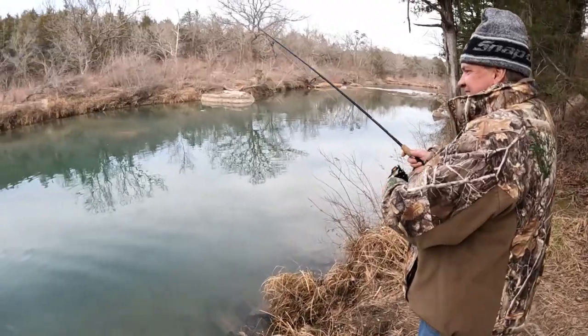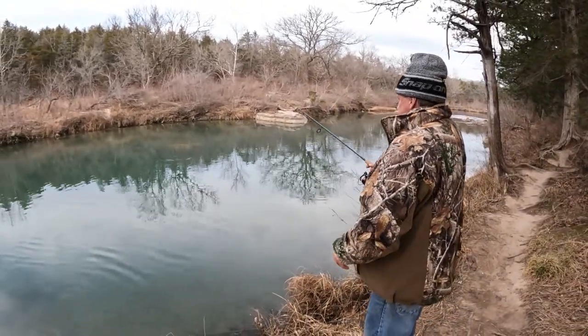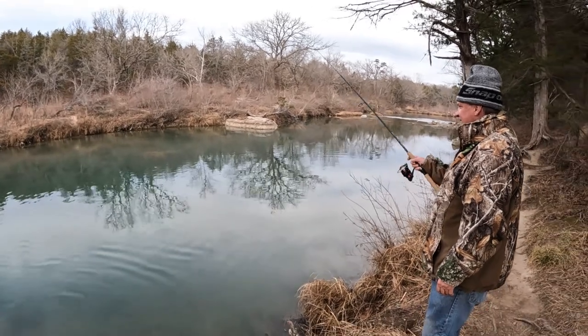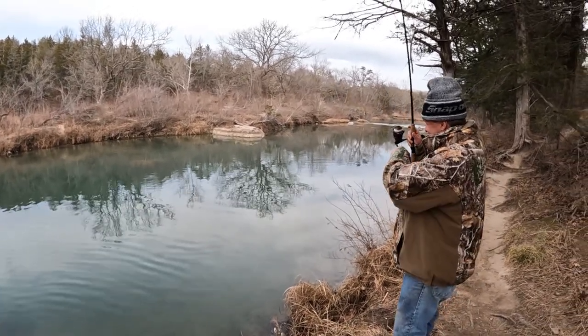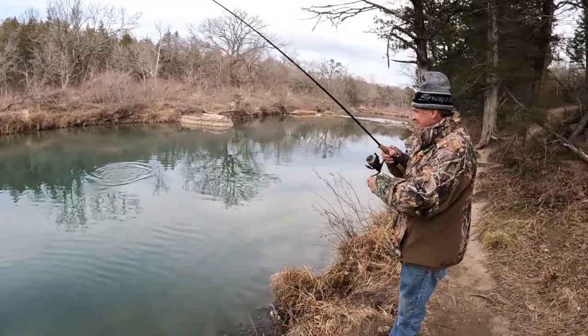All right, take two. Chartreuse fire bait. Oh my God, already underneath the float. And he's gonna hit it again. Patty's on again. I got him. You might have had him the first time. He just didn't. Come on.